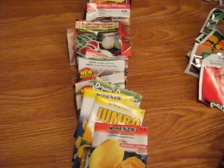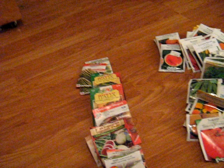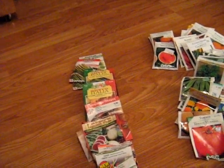Okay, the next group is from Mackenzie Seeds. And I think Mackenzie Seeds, are they out in the prairies? Let me check here. Yeah, they're in Manitoba. Okay.